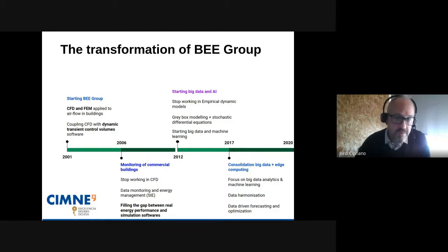The problem is that this kind of model, as I will explain later on, is theoretical and based on empirical and physically based equations, which are not exactly the same as reality. And so you need to perform very complicated calibrations against reality.